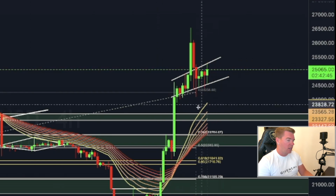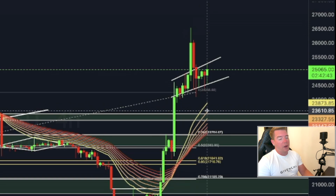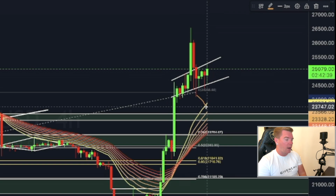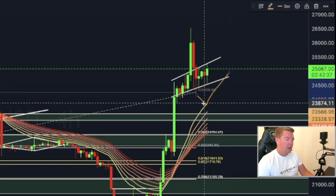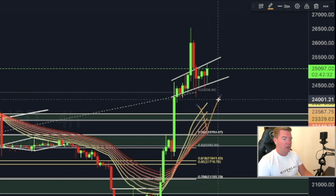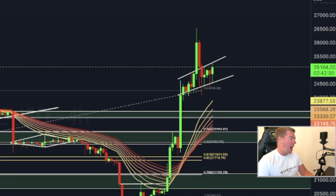What I cannot tell you right now, just based on the EMA ribbon, is if we just come close to it, to the upper band, and directly bounce off that, or if we dip into that and then get a bounce back to the upside.